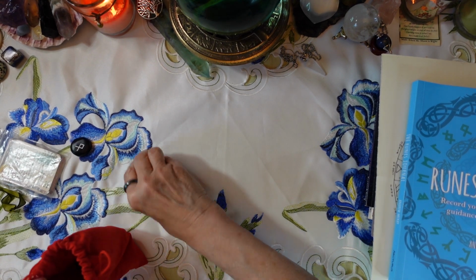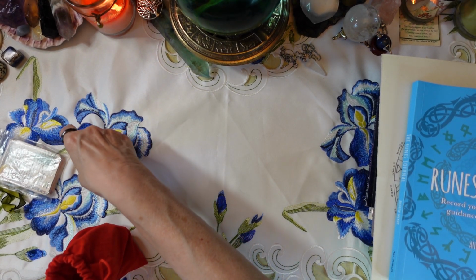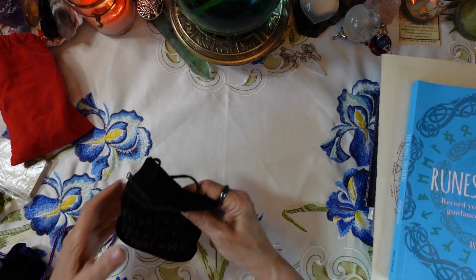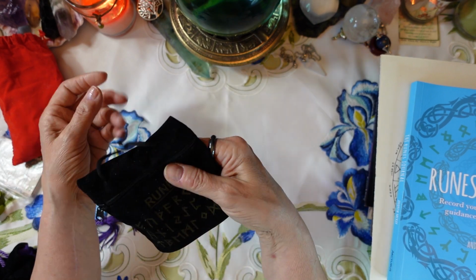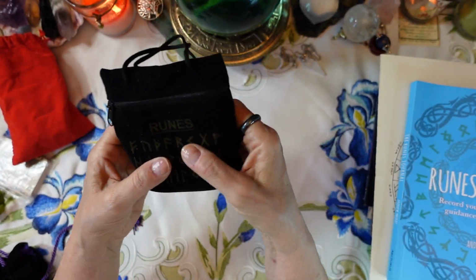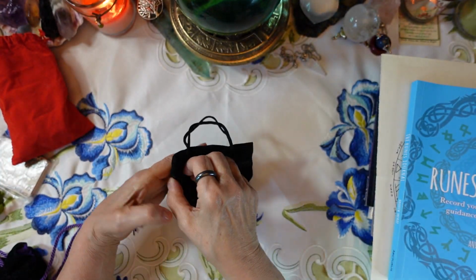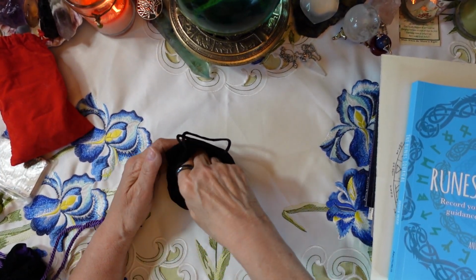All right, let me just show you a couple of these others, because there's lots, like tons and tons of different types of rune sets. I'll just show you some. Okay, so this is a cool set, and it's a beautiful zipper bag, and it's velvet. You probably can see it has the runes on it. Really pretty.